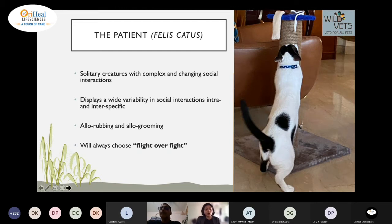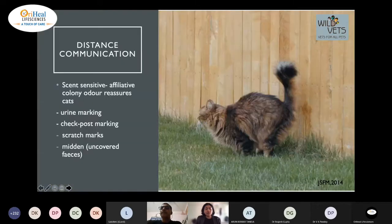Okay, this can be vertical or horizontal. So how do cats communicate? We talked about the wide array of communication skills that they have. They use distance communication. We talked about how sense sensitive they are.